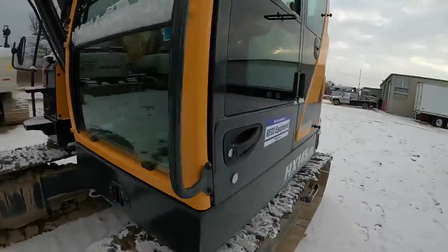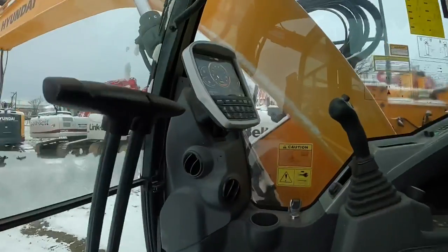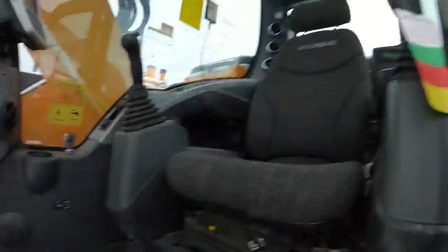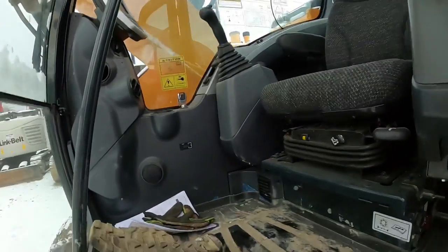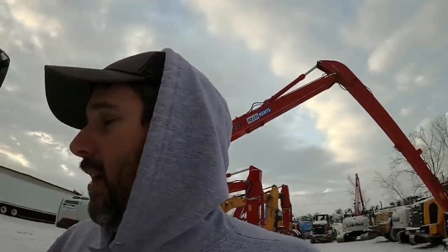Man, there is so many things I really like about this machine. One is the cab. Absolutely love that touchscreen display. Very, very, very simple to use. I figured it out almost immediately. Air ride seat, whole nine yards. Just great visibility, very comfortable cab. I have no complaints about it whatsoever.